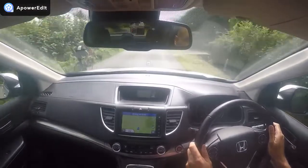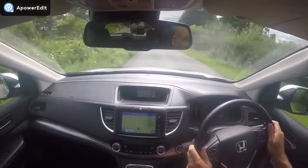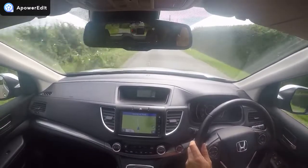The road test is also done on these very quiet country roads, very close to our premises, so hopefully it will be representative of what you'd feel yourself if you were offered a test drive in the car.